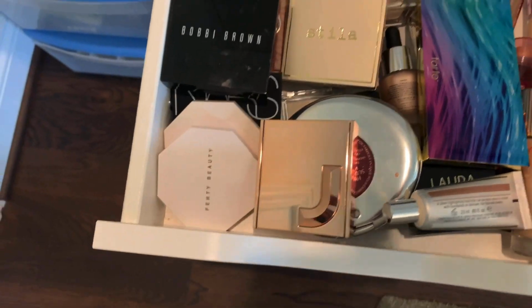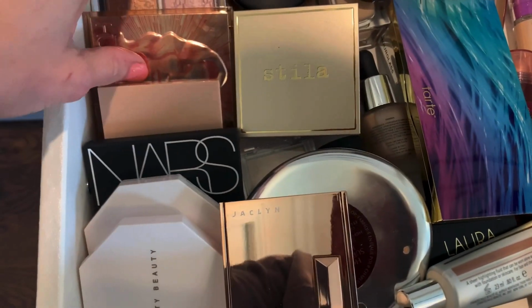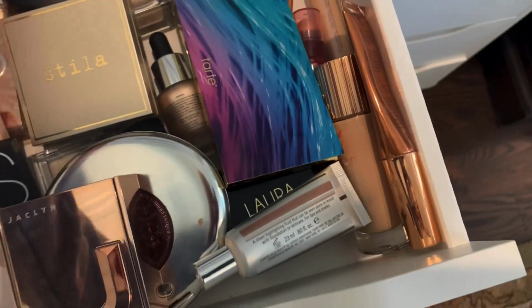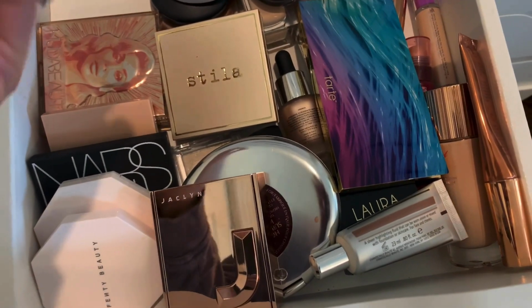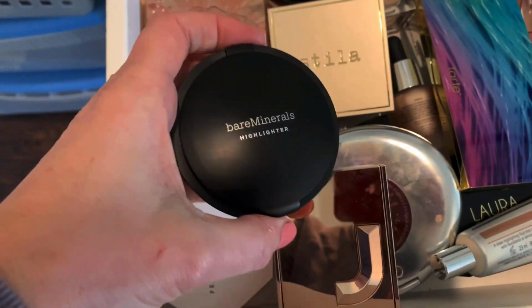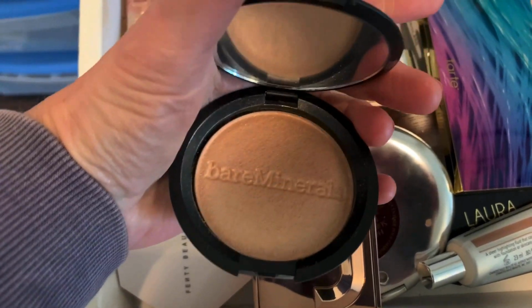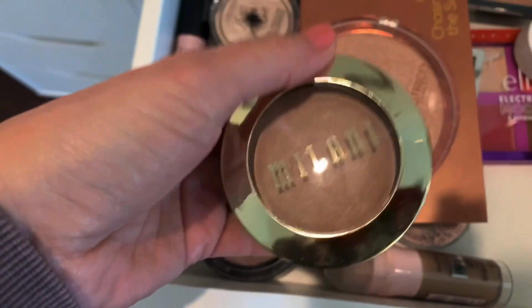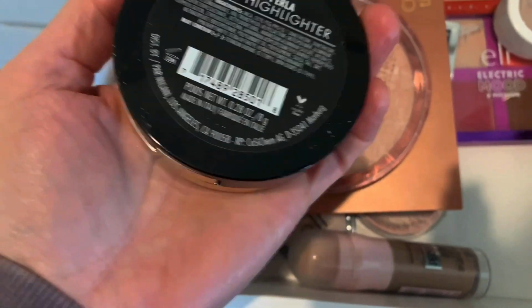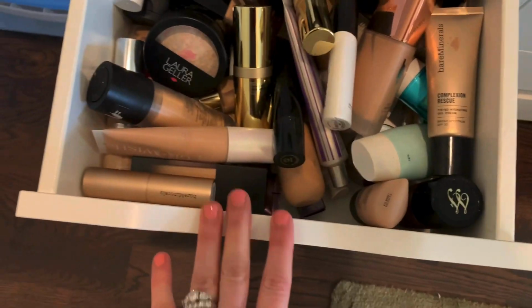Let's go to highlighter. For high-end highlighter, I think I'm going to use this Bare Minerals. This is in the shade Free. I think that'll be pretty. For my drugstore highlight, I'm going to use this Milani. This is the Baked Highlighter in Dolce Perla.